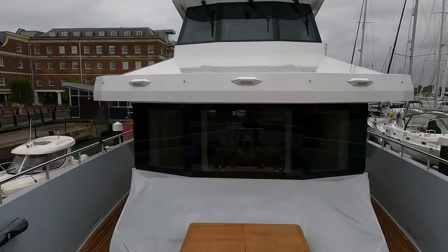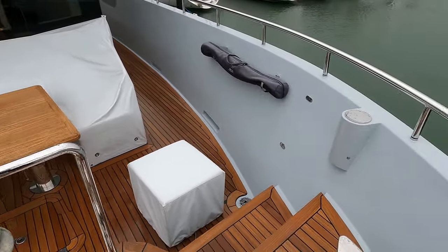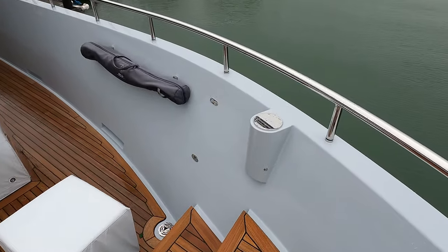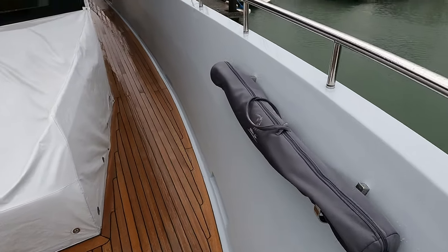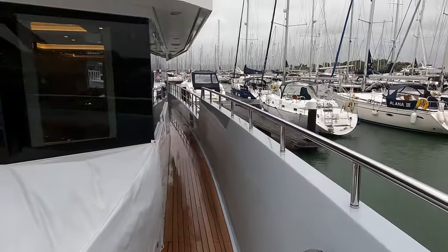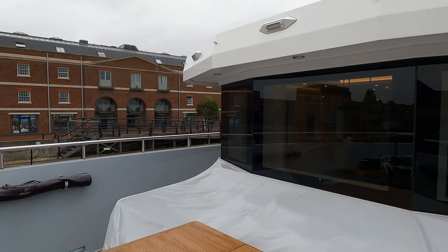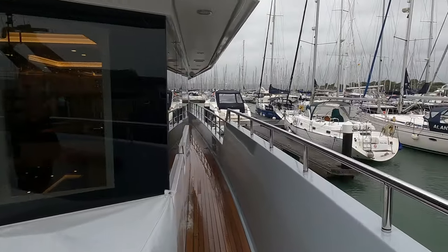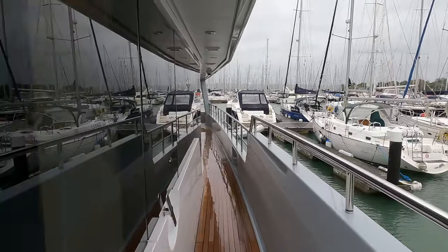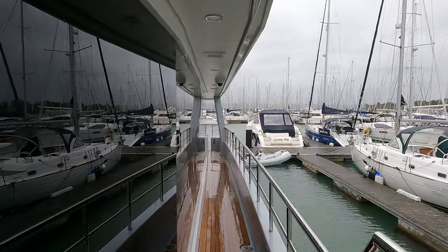Note also the large LED searchlight and the large radar on the radar mast. I really like the protection afforded by the high gunnels up here, which flare out to minimize the amount of spray coming over the foredeck when you're battling through those big waves. As you saw during the intro, the owner has already encountered some fairly gnarly conditions when he was heading north through the Bay of Biscay after leaving the Mediterranean.